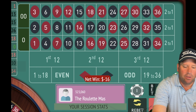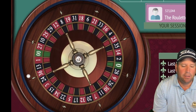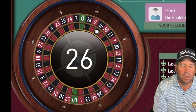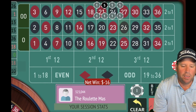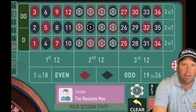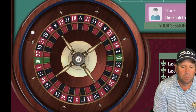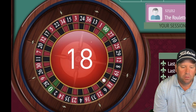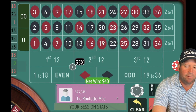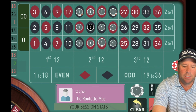So, all right, let's stay at that 16 again. After the first loss, we repeat, and that's a 26 black. Okay, now the third bet is always 2 units, so we can double on only that one, but let's do that. And we're at 32 now. Here we go. That's an 18 red. That's a win. Okay, that's a $40 win. We're up 175. We go back to the original $16 bet.